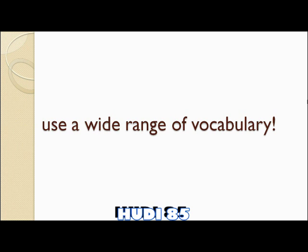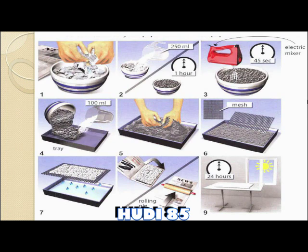Use a wide range of vocabulary. Remember, your answer for writing task 1 will be marked against specific criteria. One of these is lexical resource. To get a good score, you need to use a wide range of vocabulary, not repeating the same common words, and use vocabulary accurately without mistakes.